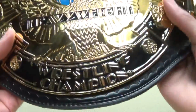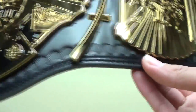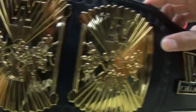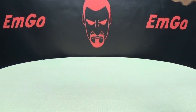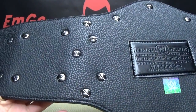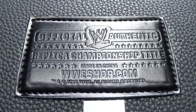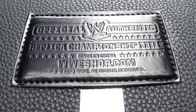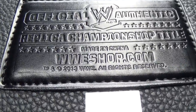And you do have the shell tooling going throughout the border of the belt, and it stops right here and just goes around, and then goes around the top. Very nice. And we'll flip the belt around, and you can see all the screws holding the plates in place. Right in the center, you have official WWE Authentic Replica Championship title, made in China, WWEshop.com. Copyright 2013, that's when this belt was made.